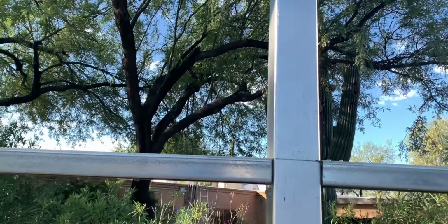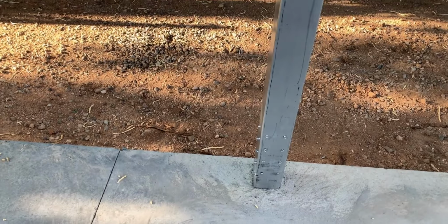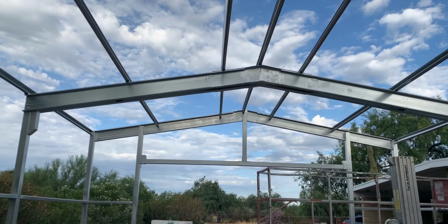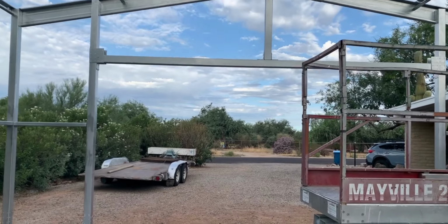And I'm pretty excited. The next step will be putting the skin on the outside, and then they'll insulate everything. Another quick look at the roof structure. I just thought it looked really nice with these clouds behind it. And then there's the 16 foot by 8 foot front door.